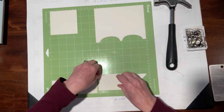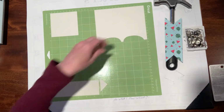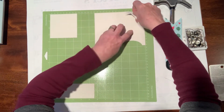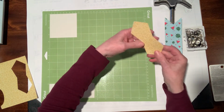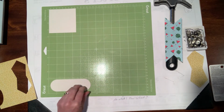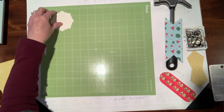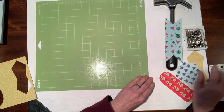So let's see how these came out. I'm kind of excited to see that. Very nice. I tell you, when you've been using the same mats for a while and they're getting kind of unsticky, it really is really nice to move to a new mat. I really like that one. Oh, these are so fun. This is the one I'm most excited about. Oh, look at that. That is so pretty, so cute.